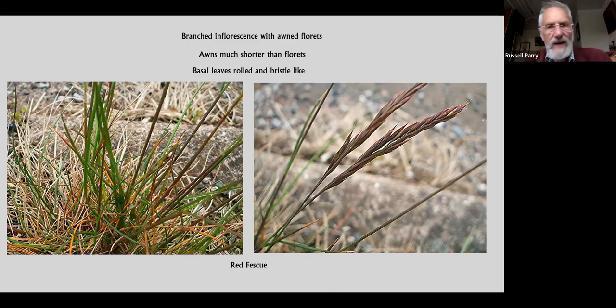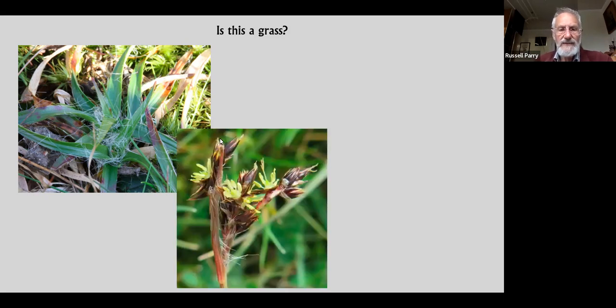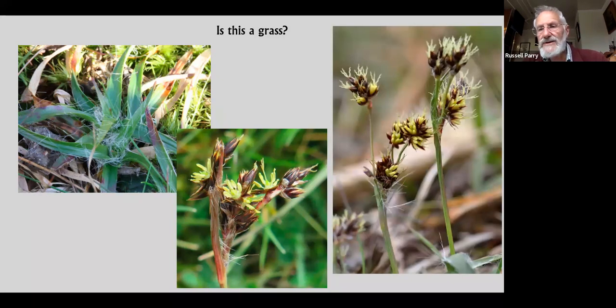And finally, I have a question for you. I have some photographs of something that looks rather like a grass, except that it's covered in very long white hairs. And its flower, well, it's like a very small flower with petals or tepals and anthers, lots of anthers, and a central stigma as well. Okay, so I'm asking, is this a grass? What do you think?